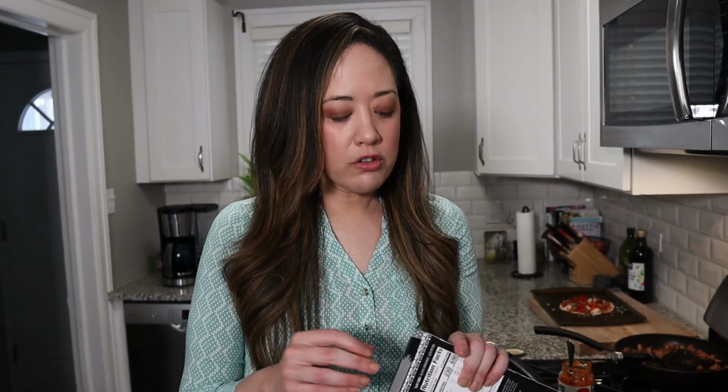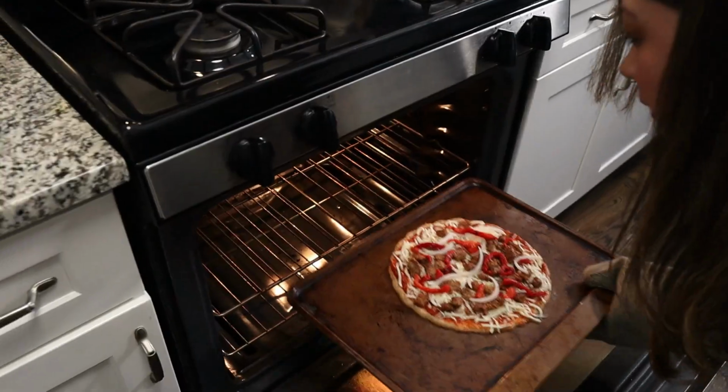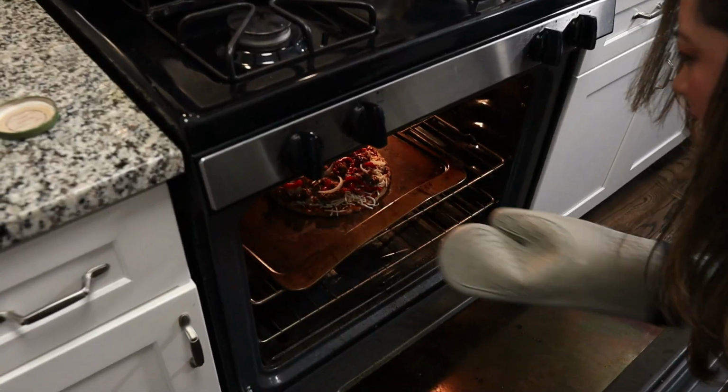So we're gonna follow the instructions on this box. We're going to load it up with the toppings, stick it in the oven, and then we are going to try it and give you our final verdict as to which one reigns supreme.